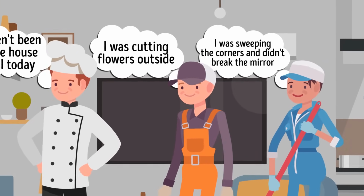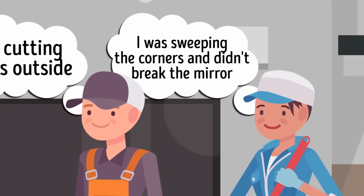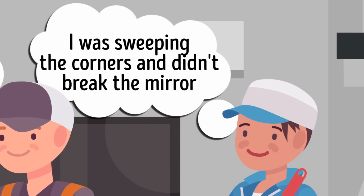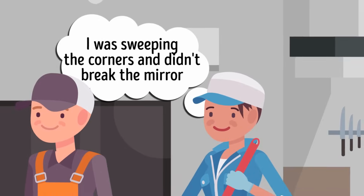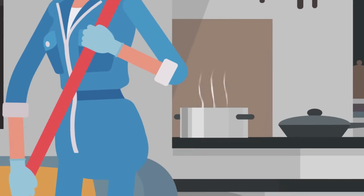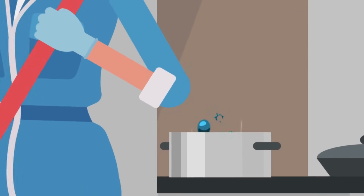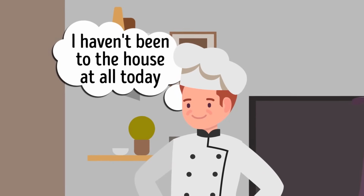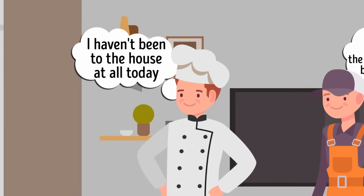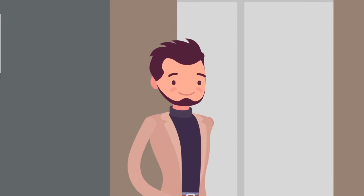The maid said she had been sweeping the corners, but the house is round. There are no corners here. But come on. The woman meant it as a figure of speech. She was really cleaning up. But do you see this pot in the kitchen? Light steam is coming out of it. This means the cook has actually been to the house today. He lied, which can only mean he broke the mirror. You forgive the cook and decide to walk around the house.